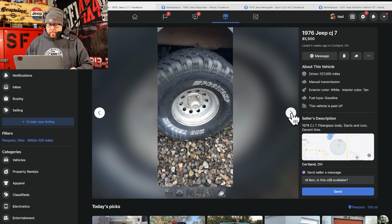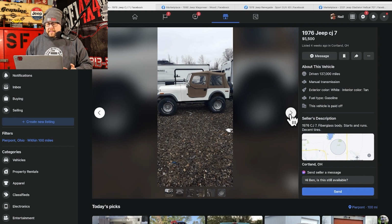I don't think that particular tread design, and I could be wrong, has been on the market for very long. You see this very classic 80s, 90s wheel there. Good stuff. Here's the thing, guys: $5,500. That's a smoking price on a '76 CJ7. Important to note, it's going to be narrow track.